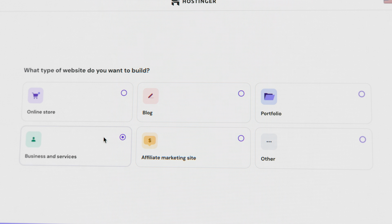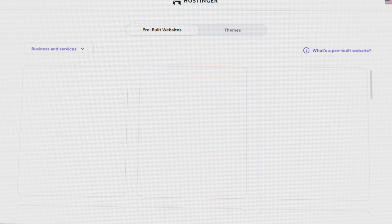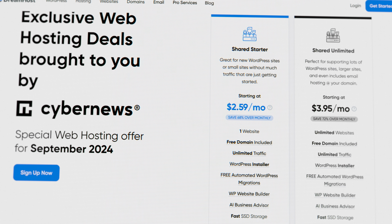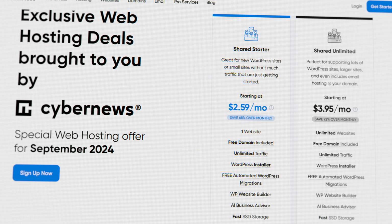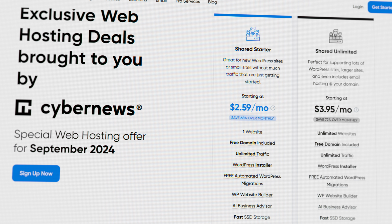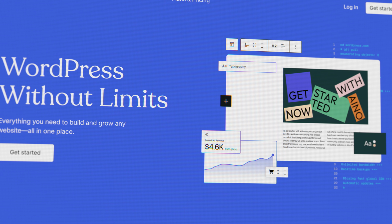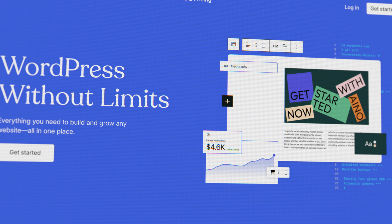It's the most beginner-friendly option and it won't break your bank. If you want the most affordable option, go with Bluehost WordPress. Now, if you don't want to limit yourself and get the most out of your provider, DreamHost offers the best unlimited hosting. Lastly, if you just want to host a single simple website, check out WordPress.com.